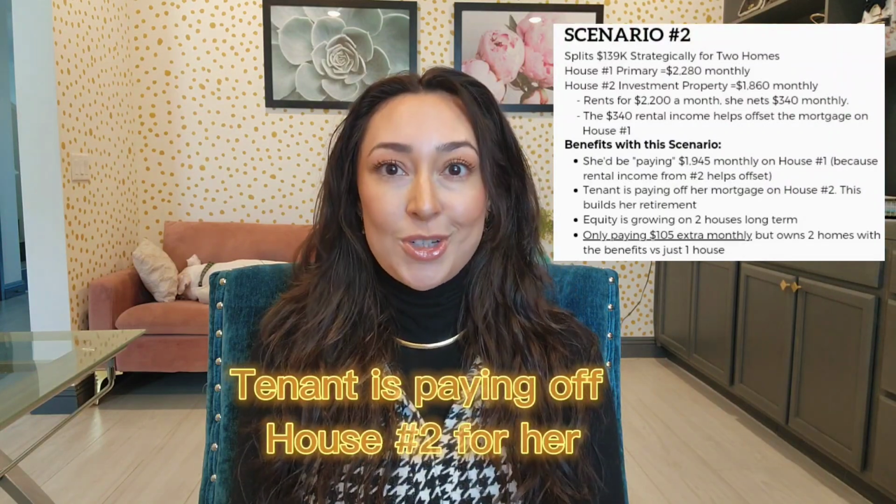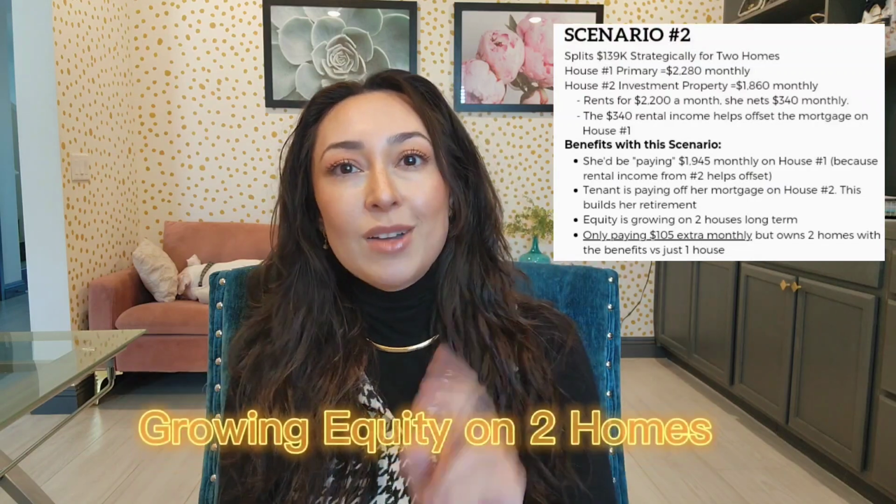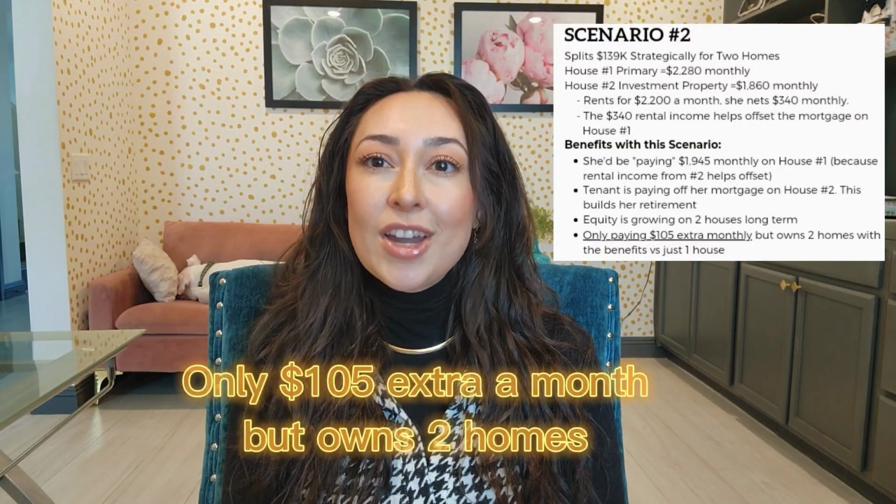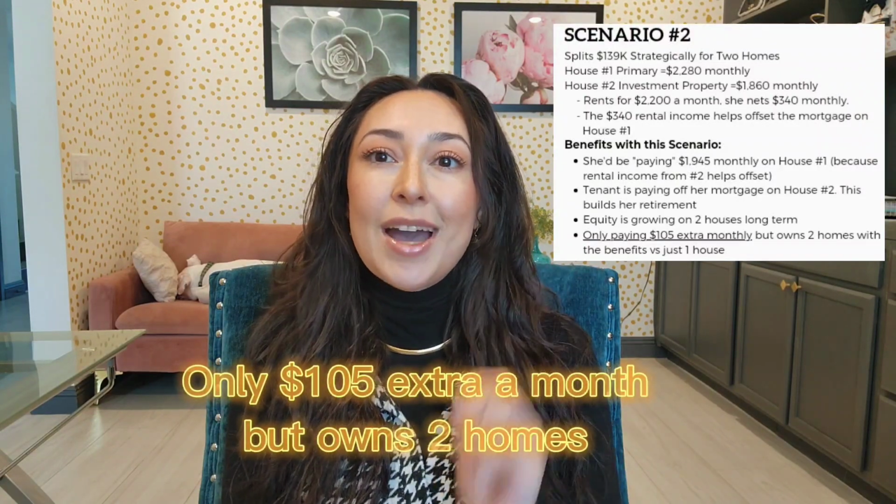She'd have someone else paying the mortgage off for her on house number two, so it's setting her up for retirement. And she's also growing equity on two houses long term, and that's double the equity growing. And she would only be paying an additional $105 a month, but has two houses and all the benefits with it. Just wow. It's really important to connect with a realtor that's knowledgeable and cares enough to break down your options based on your goals.